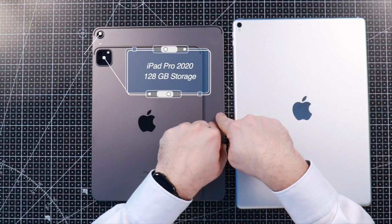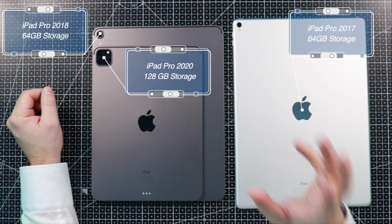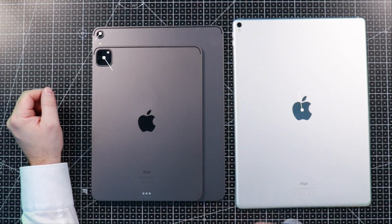instead of 64 GB for the 2018 and 2017 versions. I always bought the device with the lowest storage, 64 gigabytes, because for me this is enough, because everything is stored in the cloud, either in iCloud or Google Drive or whatever, and I never run into any problems running out of storage on my iPad devices.